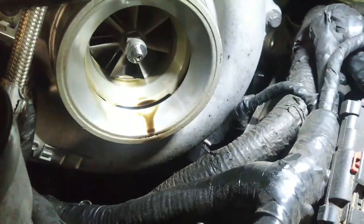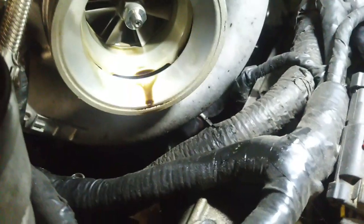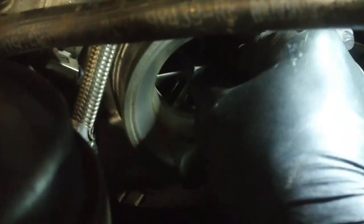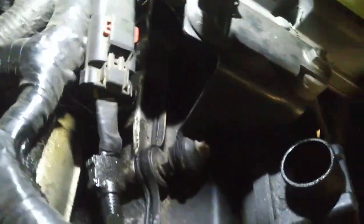So with the air inlet hose off and the PCV pipe disconnected, you can see there's oil laying in the turbo inlet there. And I'm just going to reach in here and see if there's any vertical play or end play. I can't feel anything whatsoever. So I don't think it's a turbo issue. I think it's taking oil out of the PCV system.